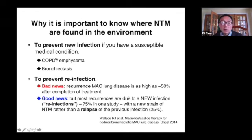So if you already have an underlying lung condition, such as emphysema or bronchiectasis from another cause, you are predisposed to getting NTM lung infection. So it's very important to know where NTM are found so that you can avoid those conditions that predispose you to getting exposed to NTM and therefore developing NTM lung disease. So it's to prevent new infection in people who are already susceptible, okay? These people who have these underlying lung conditions.